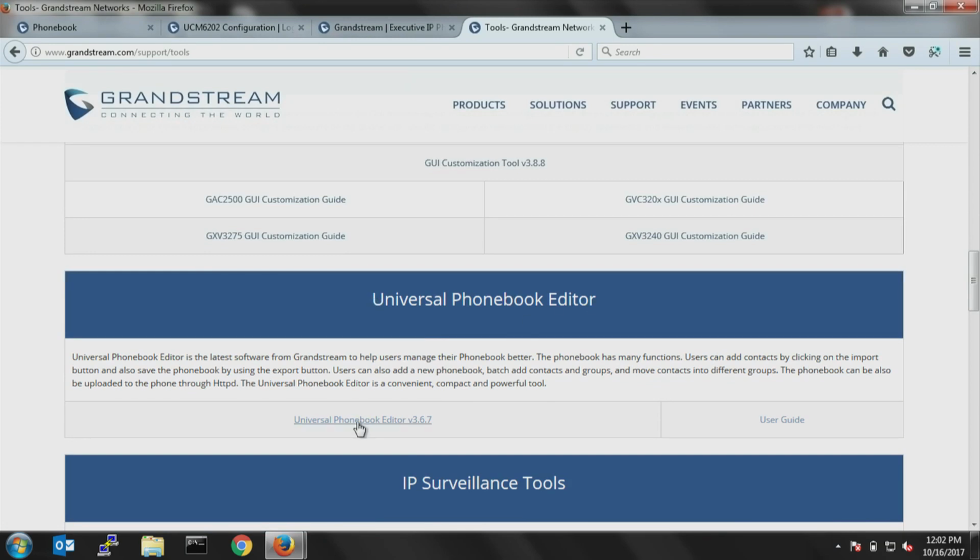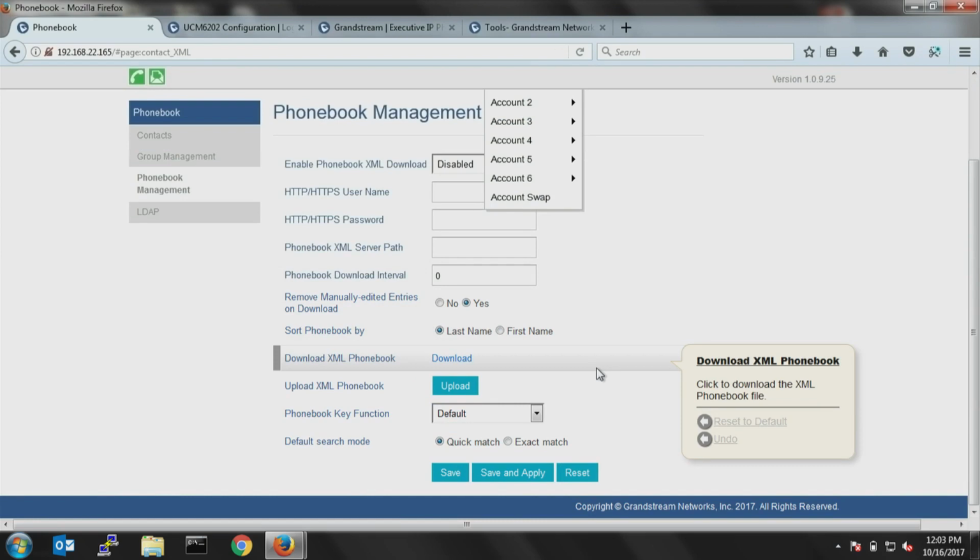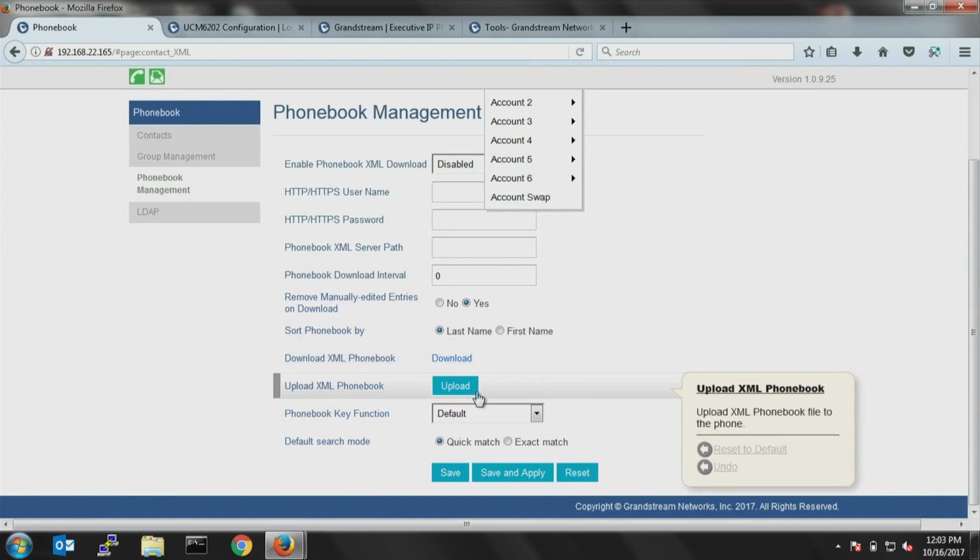Just go to Universal Phone Book. This is the tool, and it also comes with a user guide that you can download and read so you can learn how to use it. It's very simple. Just click on it, upload your CSV file, and then tell the tool to convert it into an XML file. When you have the XML file, you have the option to upload it to the phone. You can just come here, upload, and it's going to upload the contact information in the XML file.